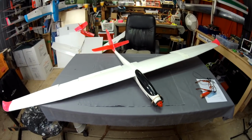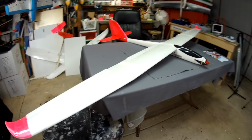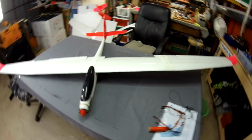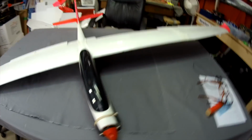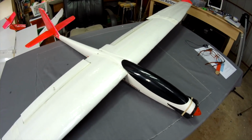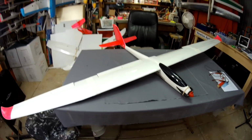External microphone again, and I'm hand holding the camera, just sort of pretending to do a review of this awesome Phoenix Evolution 2.6 metre motorised glider. Great plane, I really like it. My voice is quite deep and croaky at the moment. Had a neighbourhood Christmas party, but I think this is going to be a very useful setup.